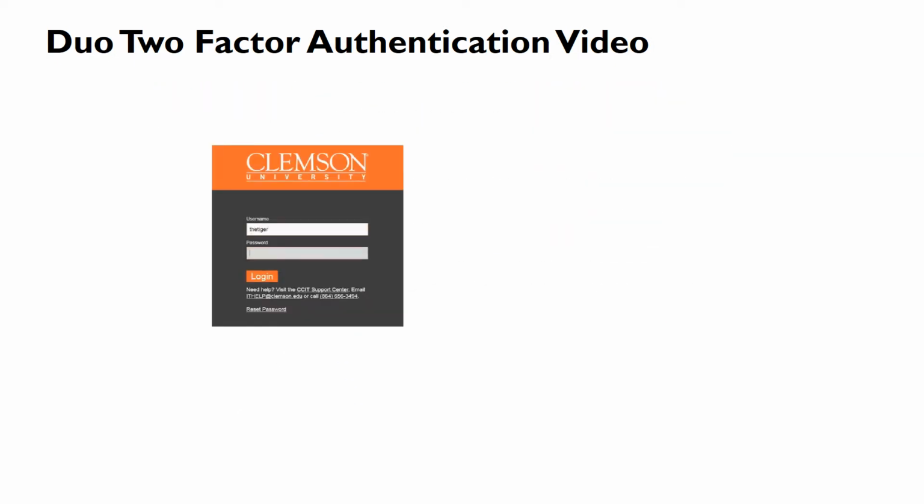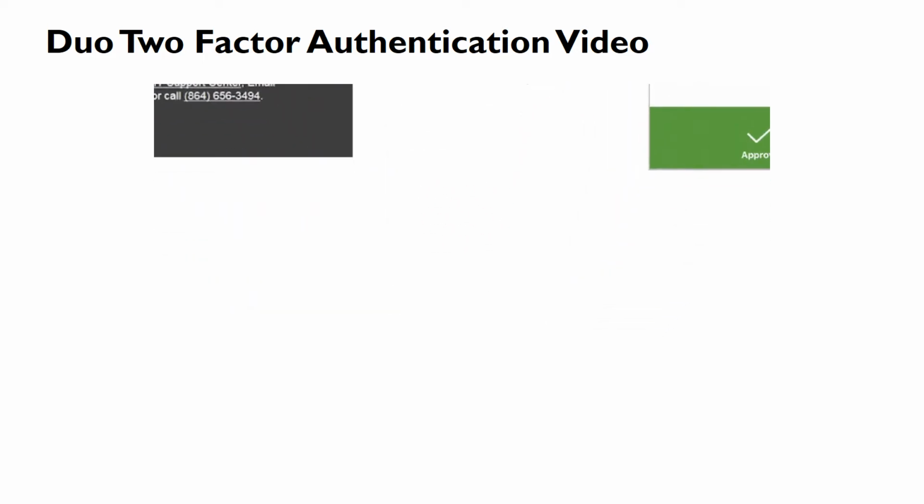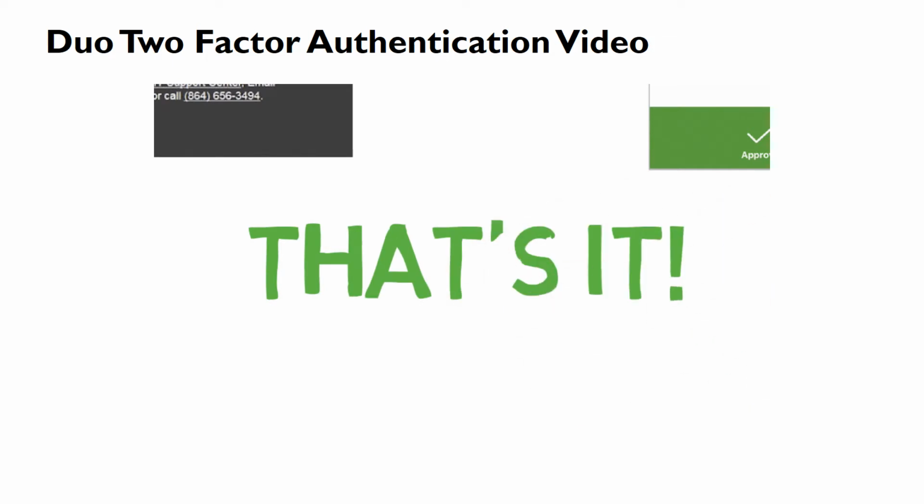You enter your username and password like you've always done, and you'll get a message on your chosen device from Duo Security making sure that it's really you trying to log in. You hit accept, and that's it. You're logged in. Now, it may look a little different if you're logging into the virtual private network or human resources, but the process is the same.